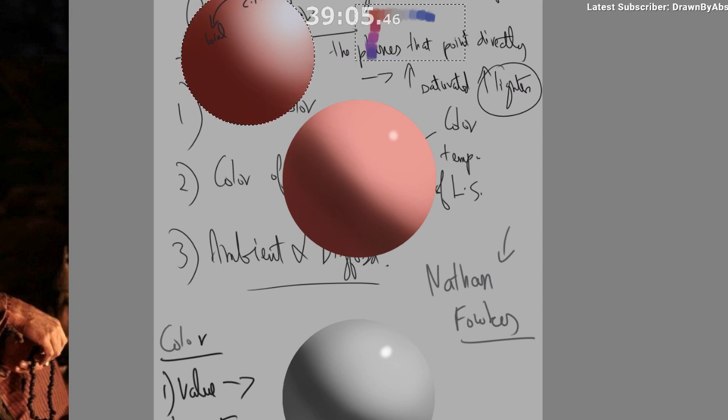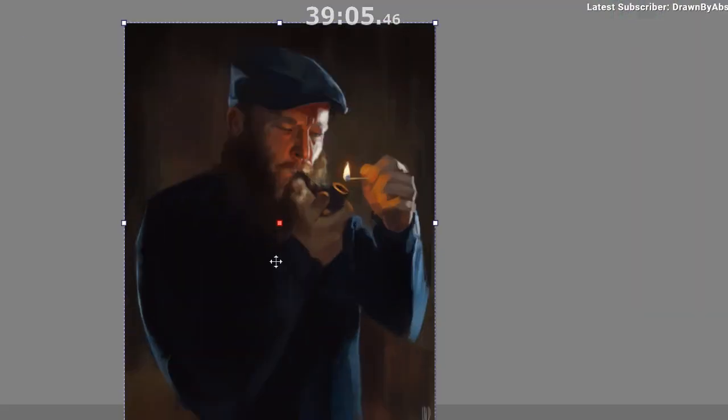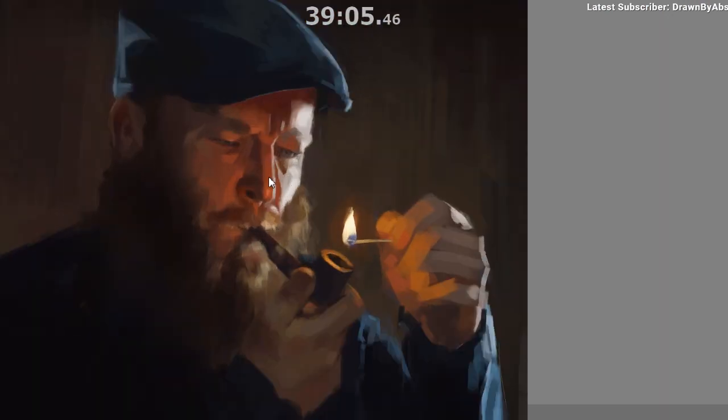So I'll show you this in a bit more sensible of an environment, shall I? So we'll go towards one of our older paintings. So this was a painting that I did to test this information, right? Interaction of light and surface. So this is a painting a while ago. So again, this is very, very evident but clear. So I'll explain the same thing.